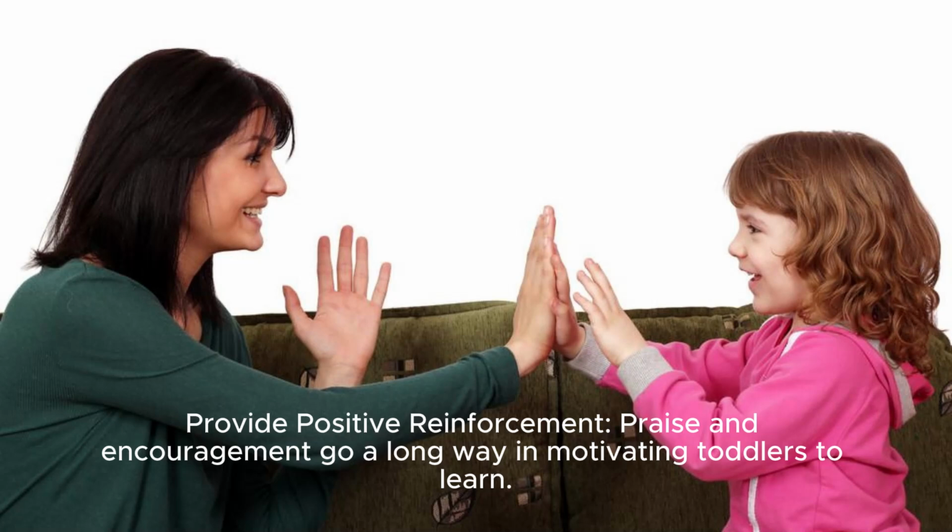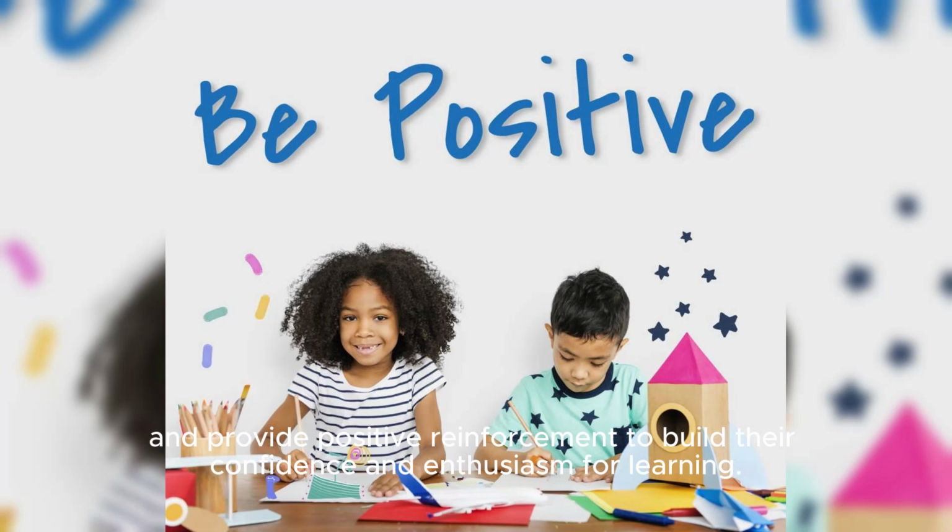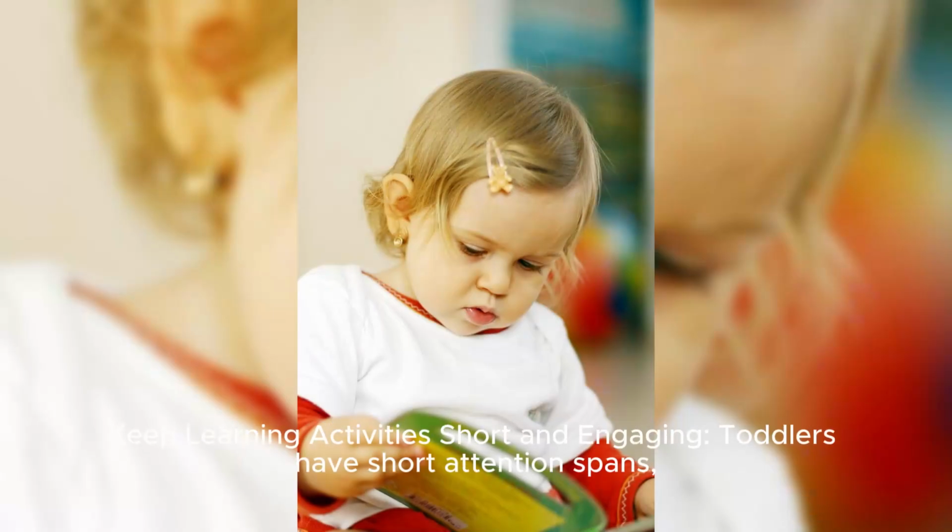Provide positive reinforcement. Praise and encouragement go a long way in motivating toddlers to learn. Moms can celebrate their child's achievements, no matter how small, and provide positive reinforcement to build their confidence and enthusiasm for learning.